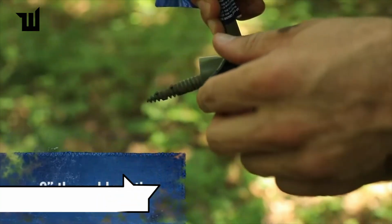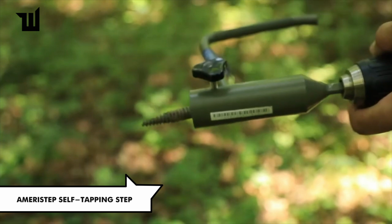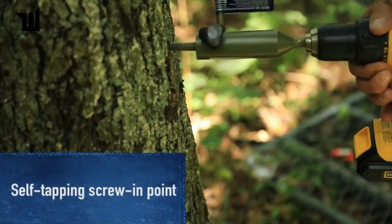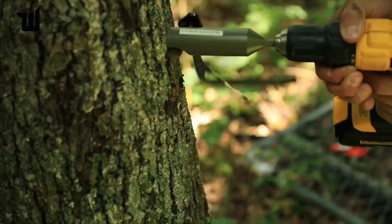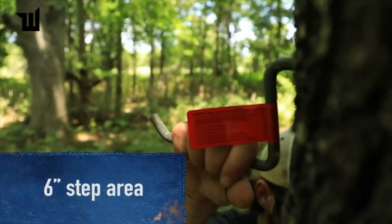Aimer Step Self-Tapping Step. Aimer Step offers a self-tapping step for hunters, easily screwing into a tree trunk to support up to 340 kilograms. Priced at $4, it's a straightforward and convenient solution for tree stand installation.